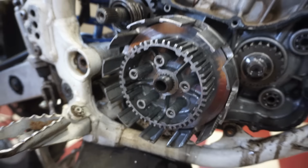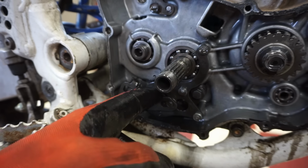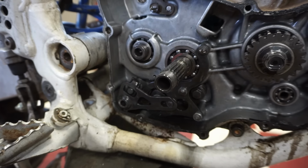So this is the area we're focused on right here. When you shift it, it shifts the shift drum right here with these little pieces of metal that go right here. They shift. It's kind of hard to see. So let's shift it and just see what it's doing.